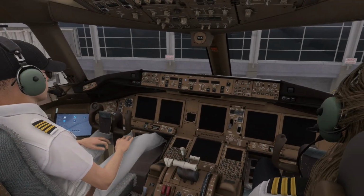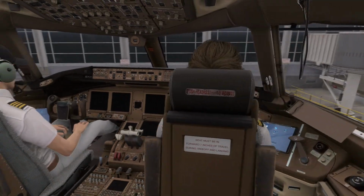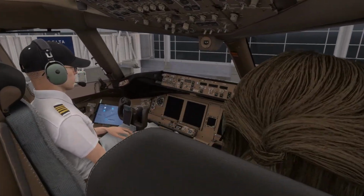So there's our pilots for the day. I've got a baseball cap on apparently. And we've got the usual co-pilot with me. We've both got fairly smart uniforms on.